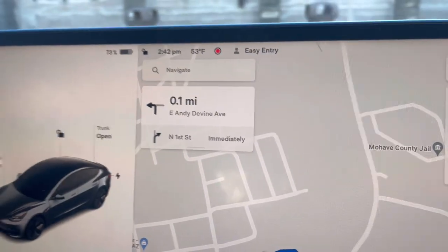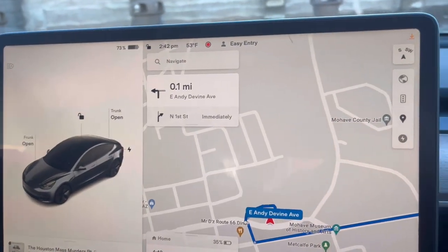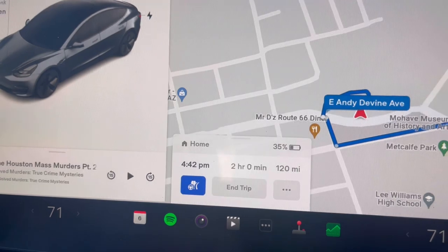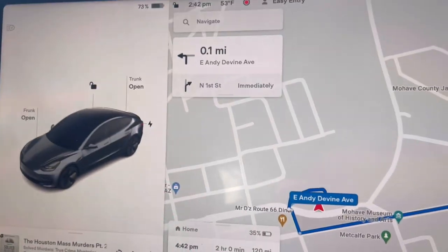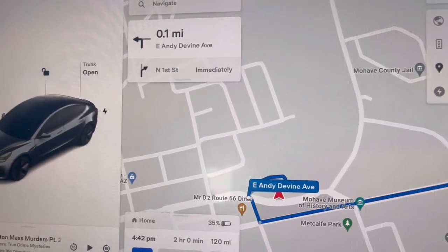Alright, I thought we would need to stop one more time before we get home, but our next stop is actually home. 2 hours, we'll get there with plenty of battery. And this is it, the last leg of the trip.